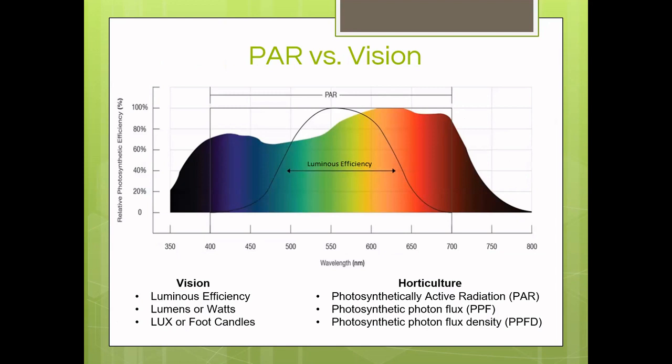So a lot of metrics out there characterize light with regards to what our eyes are perceiving, when really we should be looking at the photosynthetic action spectrum or photosynthetically active radiation, like that graphic I showed you in the previous slide, right? So here's just a chart. This middle bell curve is what our eye is seeing and absorbing, and then this broader, kind of box boundaries right there, that's characterizing more the range with which plants absorb photons, right?